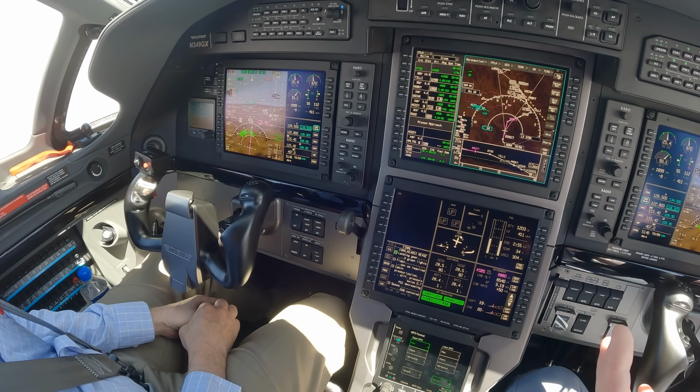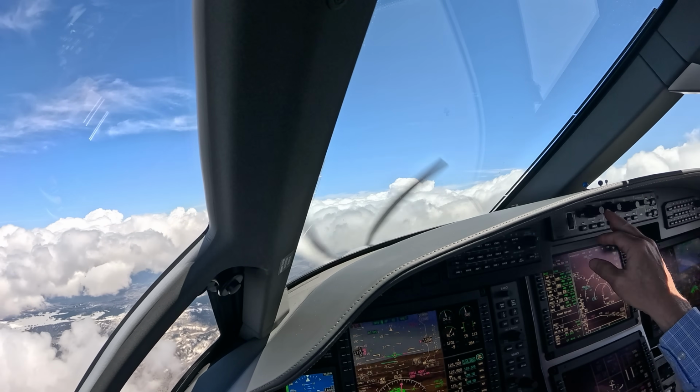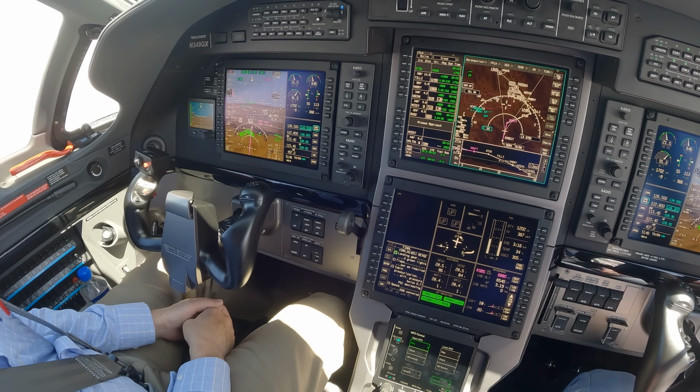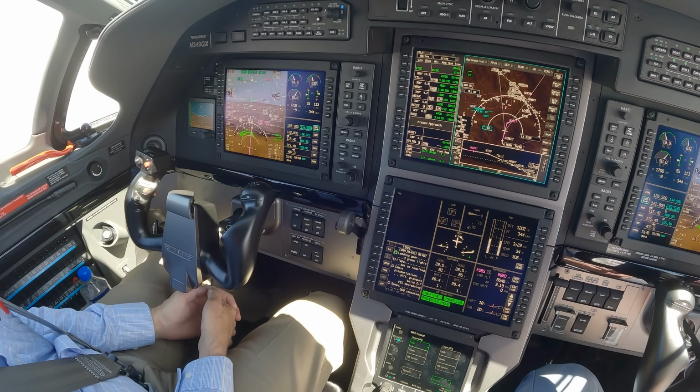You'll see the mountain off our nose. There's a valley to the right of the mountain. We'll check towards that, and then you'll see the runway on the other side of it. The valley is pretty closely aligned to the runway. It's a little bit of an S-turn around.